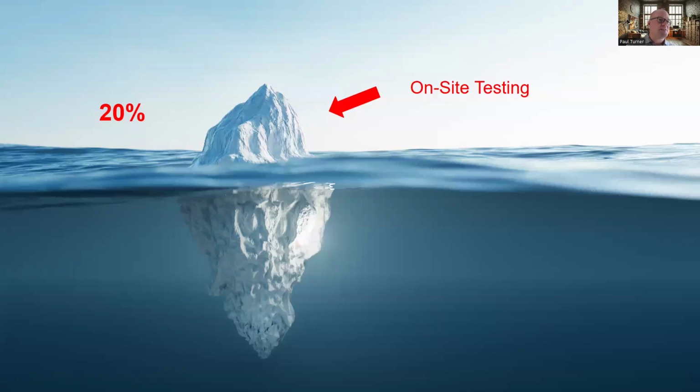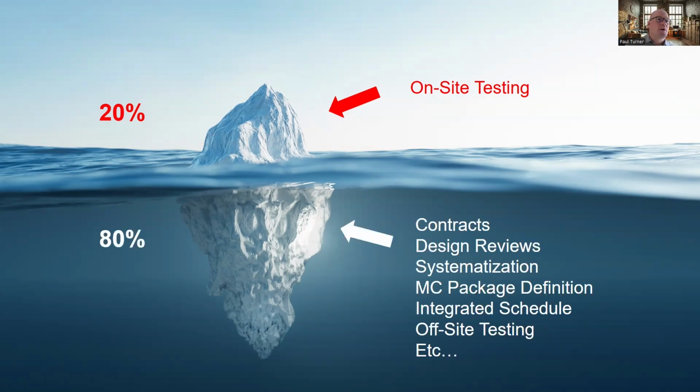The problem is a lot of organizations only focus on what they can see, which is the on-site testing tasks that take place in the field. But that's just the tip of the iceberg. On-site testing is only 20% of the commissioning process, with all the risk mitigating activities below the surface that often get forgotten about. When organizations only focus on on-site testing, they're missing 80% of the activities for commissioning, the 80% of the risk mitigating activities for commissioning that ensure testing goes smoothly.